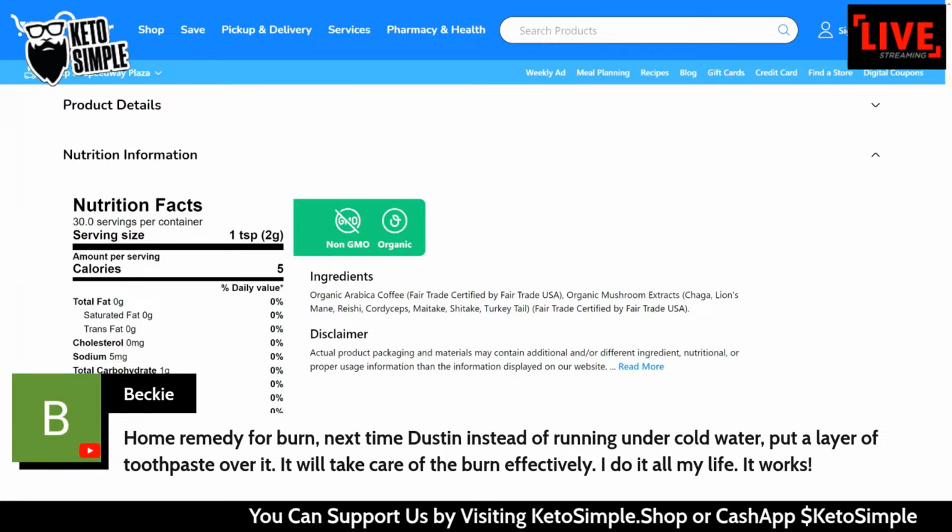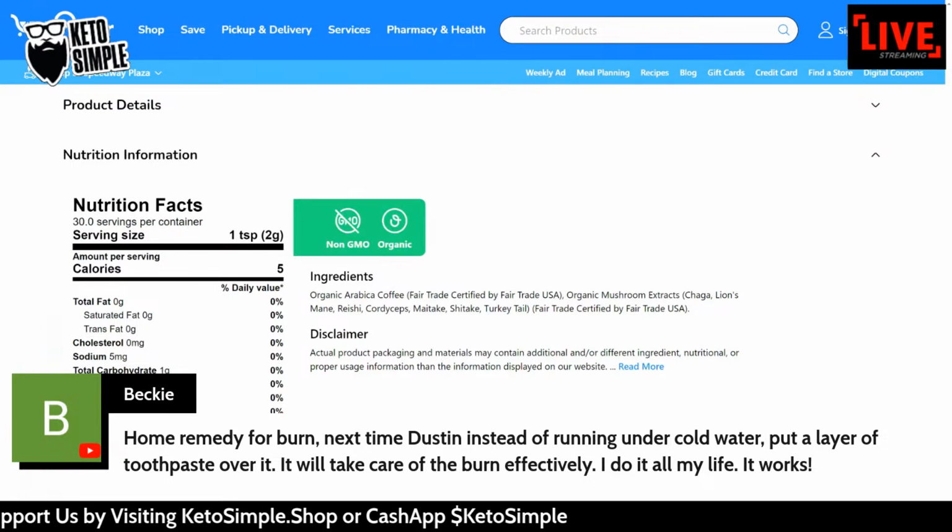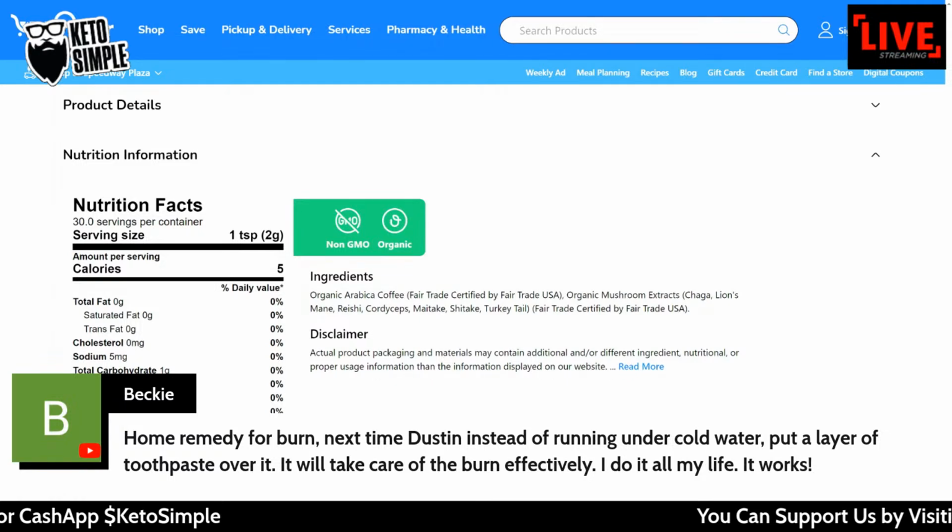Home remedy for burn. Next time, instead of running cold water, put a layer of toothpaste over it. It'll take care of the burn effectively. I do it all my life. It works. Well, it's good to know. I'm glad.